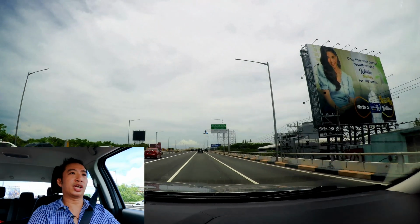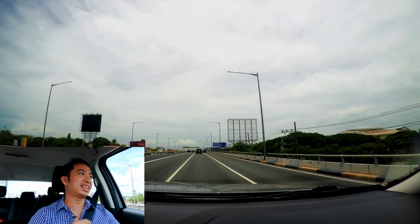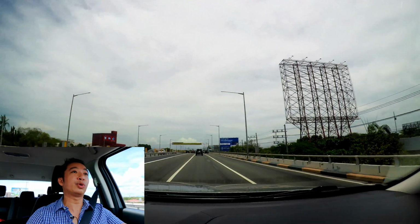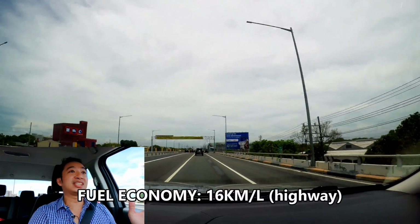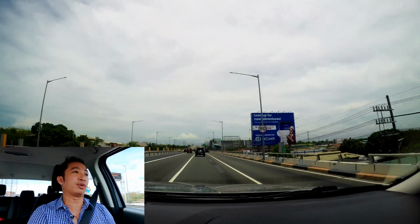Now, when it comes to the fuel economy, well, this is still a large diesel truck. And as expected, based on my driving, guys, my highway fuel economy was able to reach 16 kilometers per liter, which is pretty decent, considering I have a pretty heavy right foot.